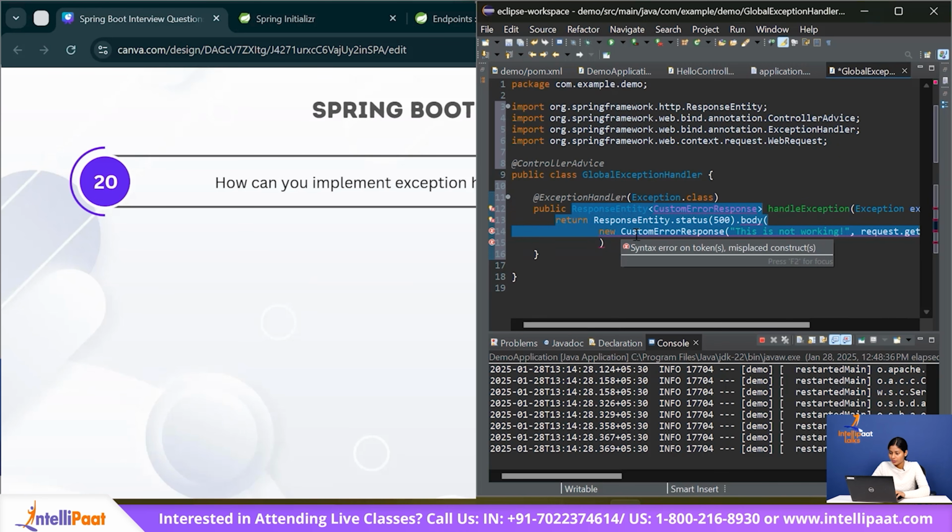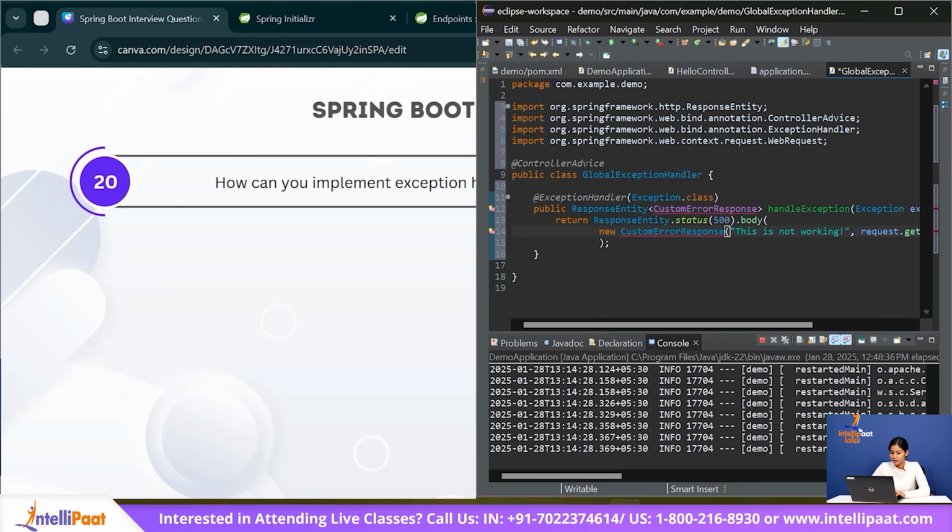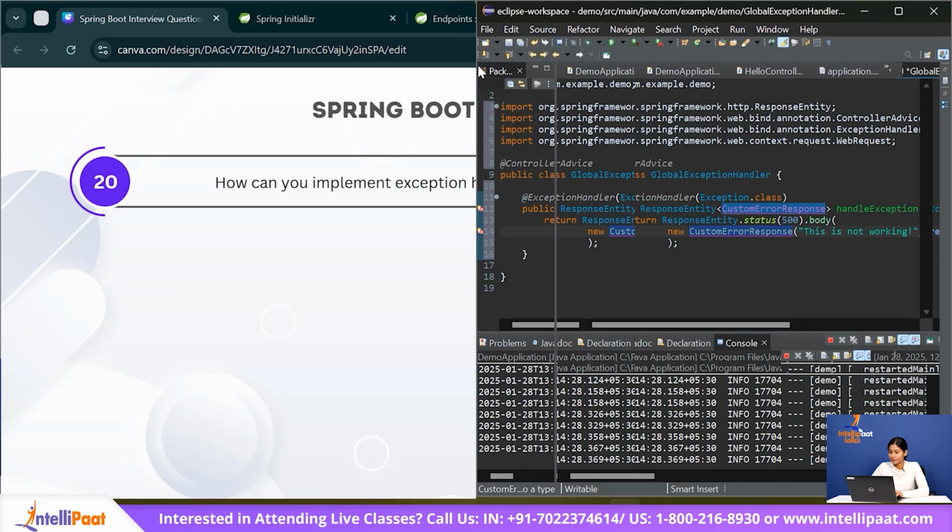And what are you? Misplaced what? Misplaced construct. Oh, okay, we're supposed to be here, not there. Thanks for letting me know. Now this we have to create. Alright, so let's just create a custom error response here.